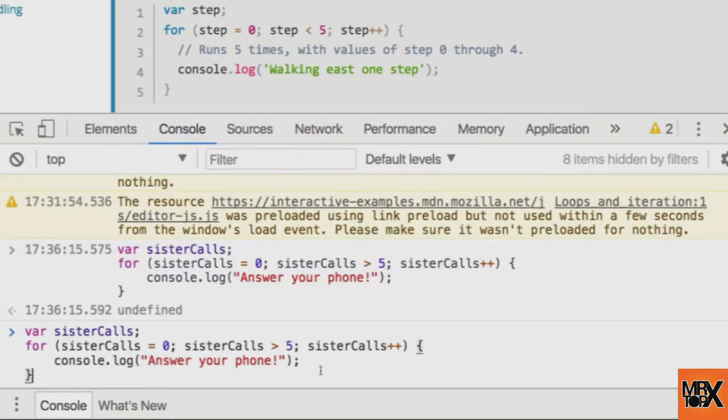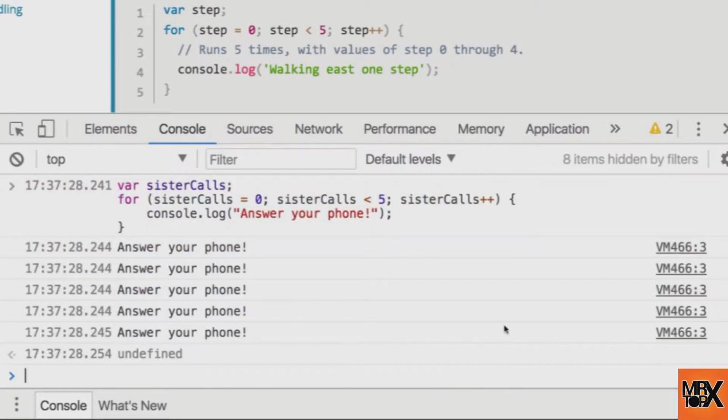So let's get our code out again, and when we look at this example, we can see they're using a less than sign. So they're saying when steps are less than 5, and we're saying when sister calls are greater than 5. So let's actually change this to less than. And now, here we go, it's working. So that was kind of a bug of sorts.